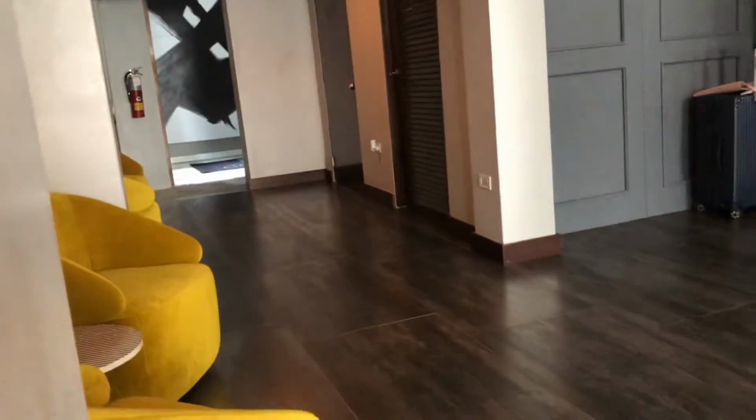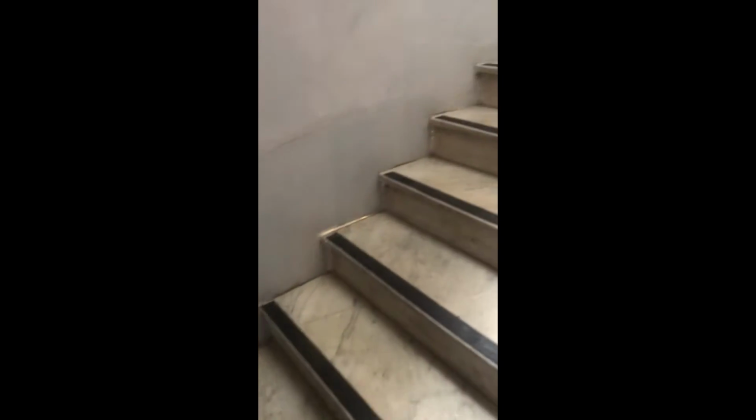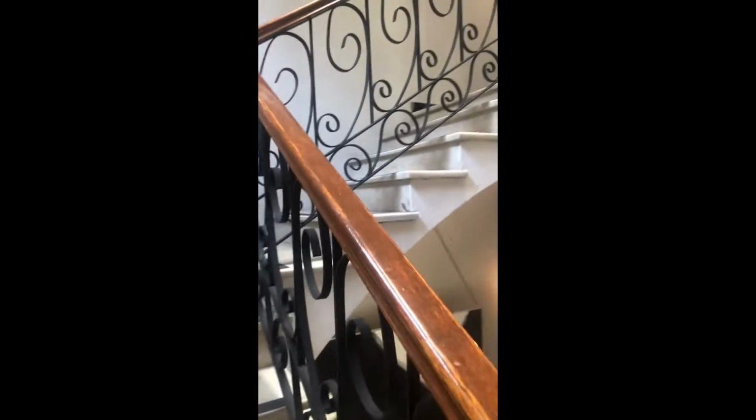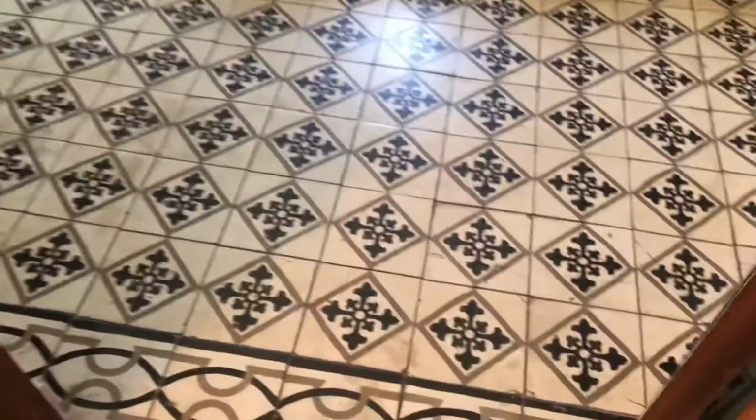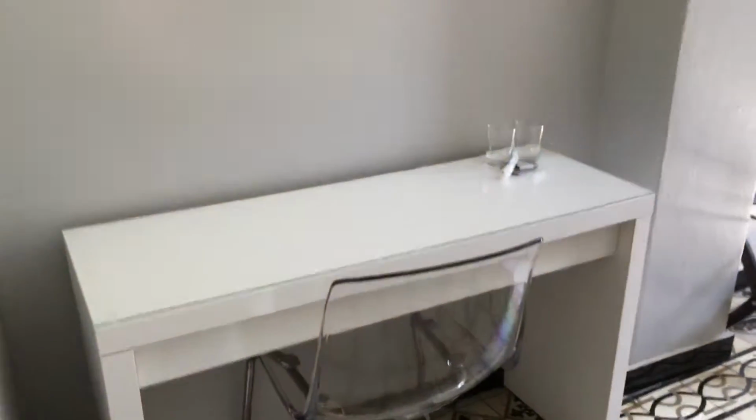This property is stairs only. I believe it's about 5 floors, but the bellmen do help you carry your stuff upstairs. I stayed in room 210, and I actually filmed this video the day that I was leaving because I totally forgot to film it when I checked in. I had so much going on while we were there.